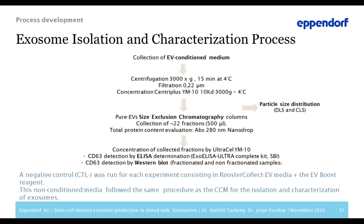Now, here is the experimental process used for the downstream part. We have collected, of course, the cell-conditioned medium, and this medium has been centrifuged, filtrated, and concentrated using those parameters. A small sample is saved to perform particle size distribution analysis, and the rest of the volume is loaded on a size exclusion chromatography column. We collect at the end 22 fractions, and the total protein content is also evaluated during all this process. At the end, every fraction is concentrated before being submitted to exosome characterization.